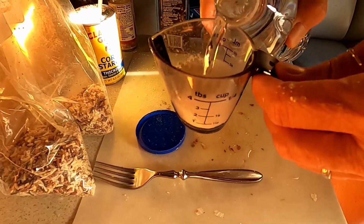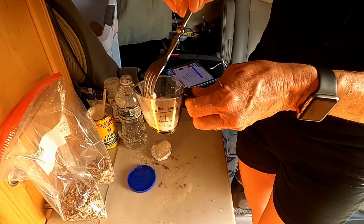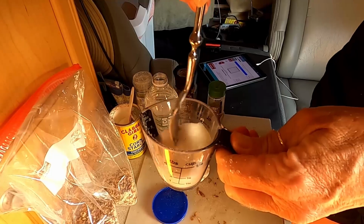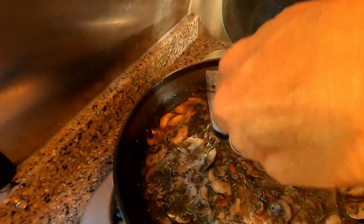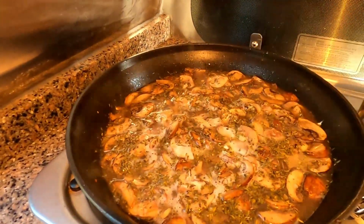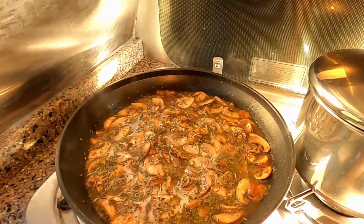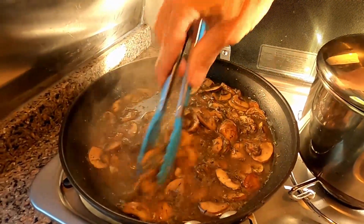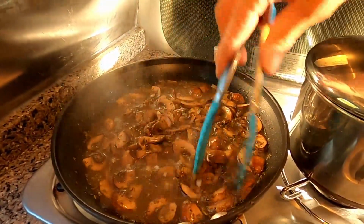Okay, that's just a little bit of water in there. You've got to mix this up before you add it to the combination over there. Okay, here we go. Now this will just thicken this up so it's not so runny. Turn it back down to a simmer. And here in a second it'll start getting thicker. It takes a little bit of heat first.